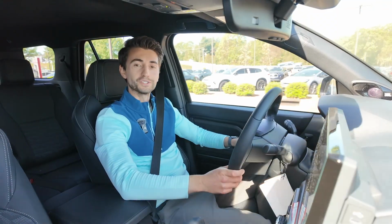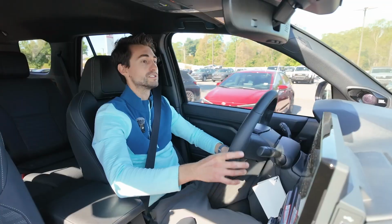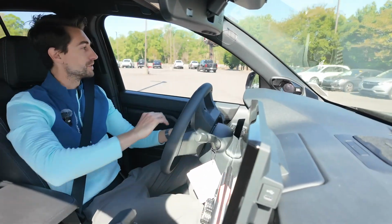But that is it for the 2025 Toyota 4Runner. The trim level that I would probably buy, I think this is just a well-spec'd one without going too crazy in price, even though obviously it's not a cheap vehicle. But that is it for the 2025 4Runner.